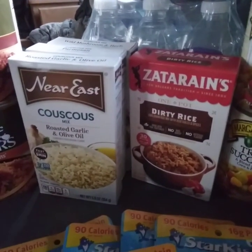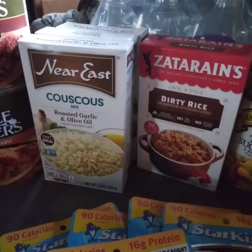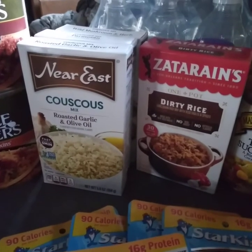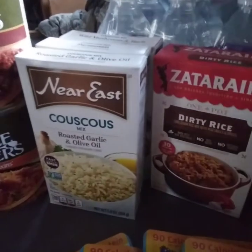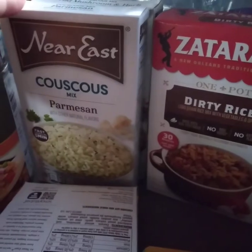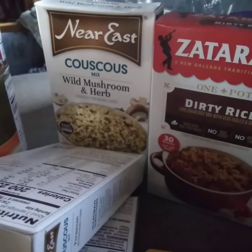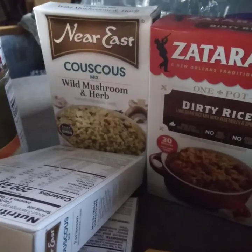Then I picked up some couscous. It's been a while since I've had couscous, and I'm like, you know what, I should add some to my preps. So I picked up the roasted garlic and olive oil, the Parmesan flavor, and then I picked up the wild mushroom and herb. It sounded so good, so you know what, why not?